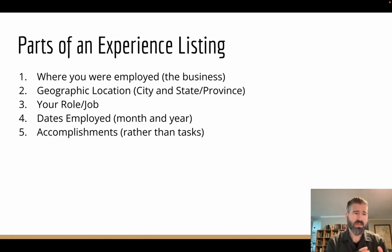Year alone is a little bit tricky. Usually they want more information than that. Just make sure that they're accurate. And then underneath that is probably what's most important, what the hiring managers are going to be looking at. And those are your accomplishments. What did you accomplish at that job?